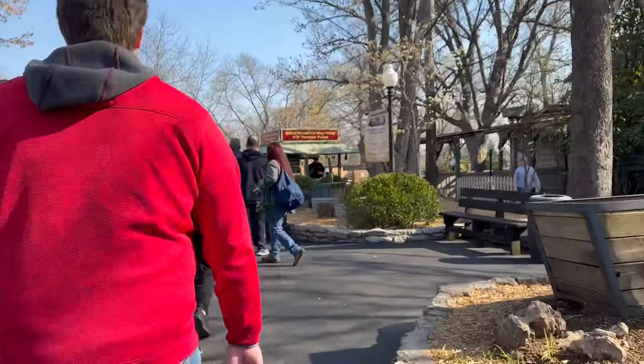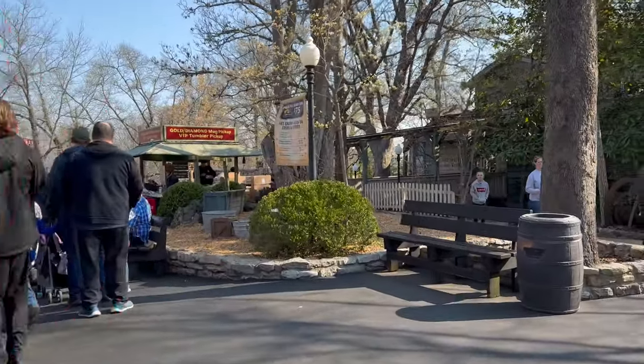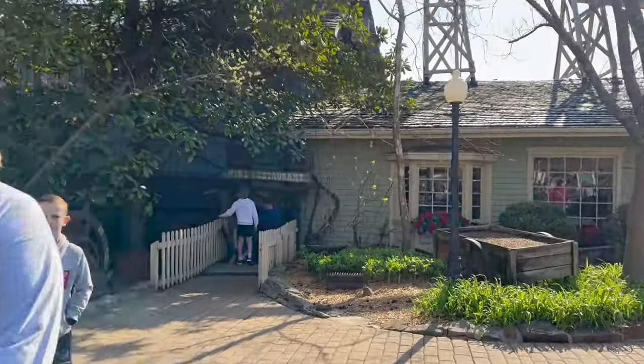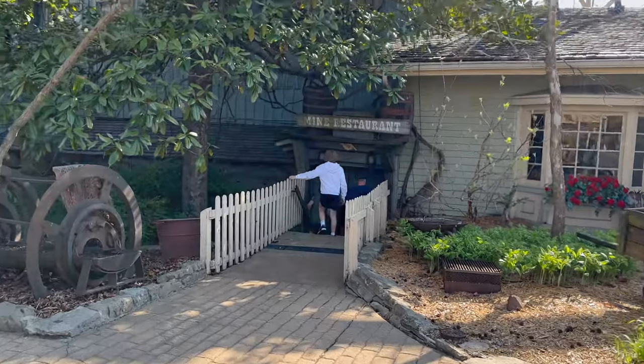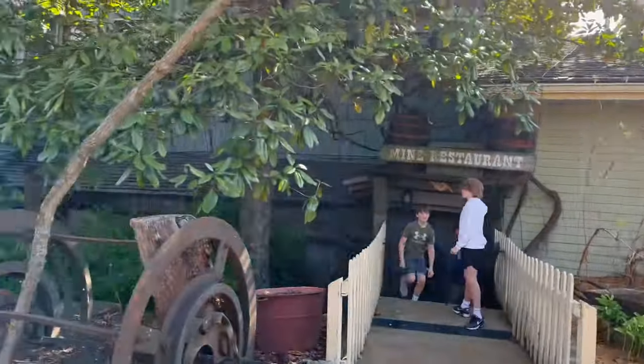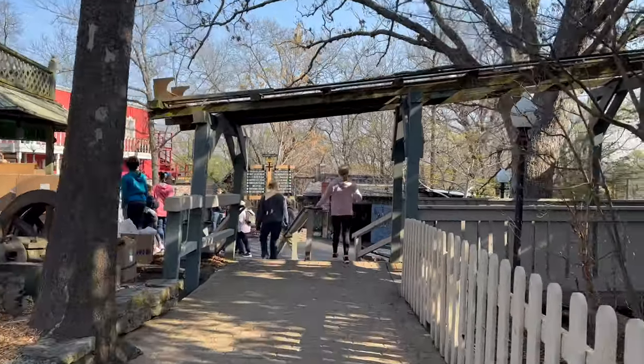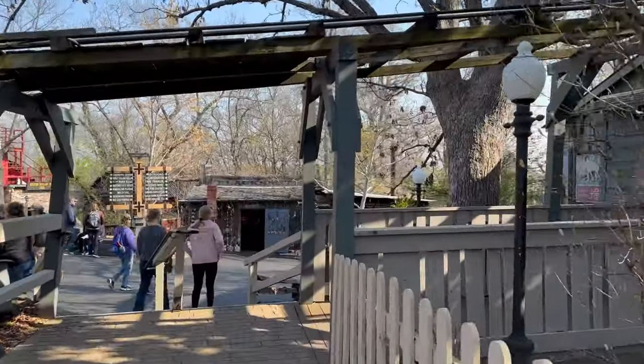There's a big queue of people lined up to get the special pass holder refillable mugs over there. So we'll take a little detour over to the entrance of the Mine Restaurant. This is open early in the morning if you want to get set with some breakfast before tackling the park. We're on our way over to Midtown now.